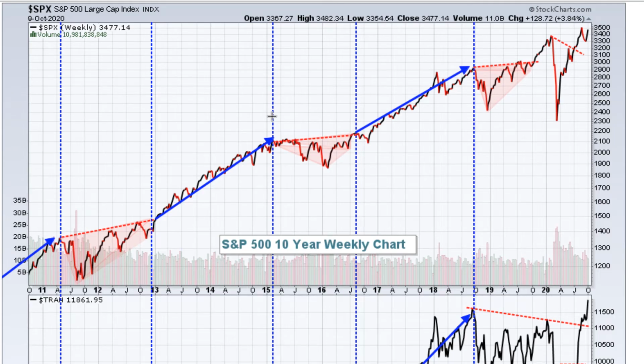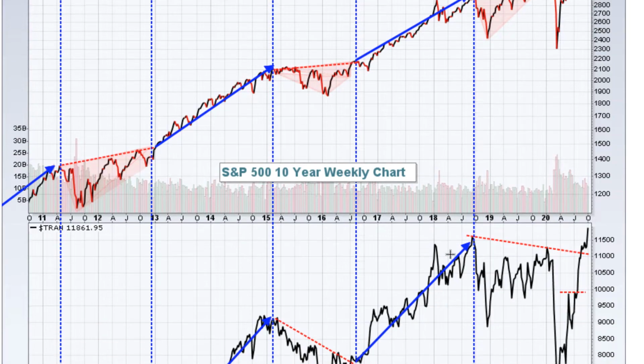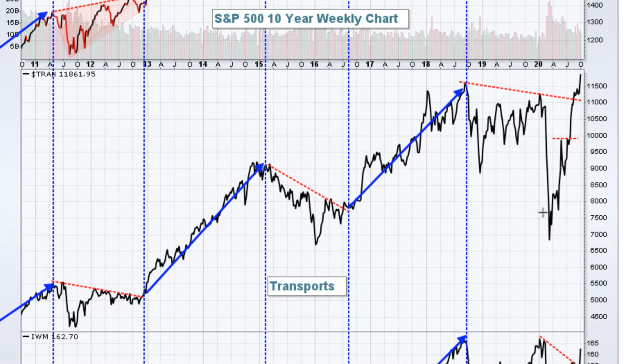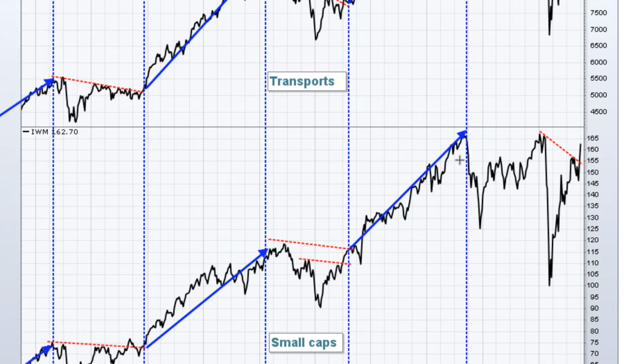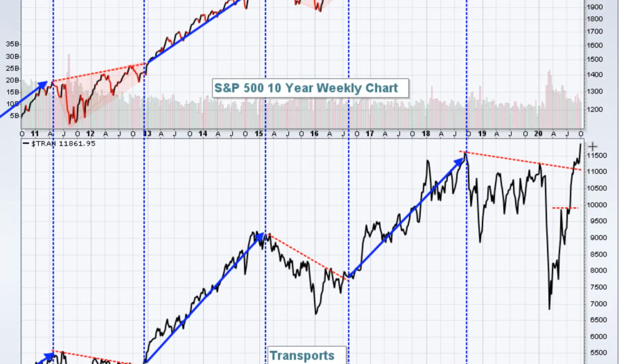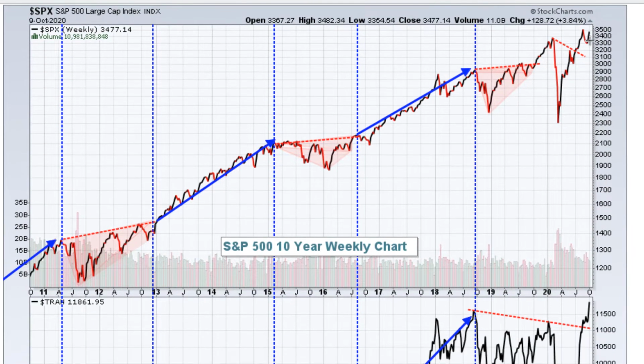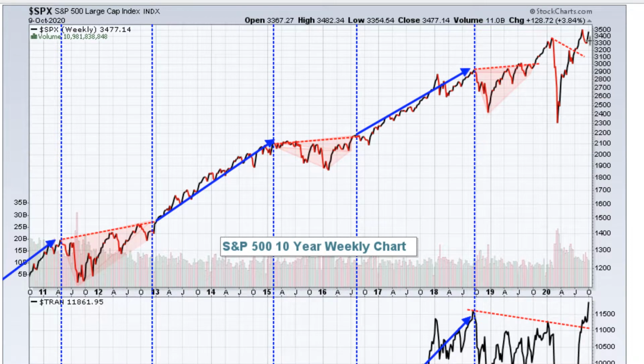What was impressive and also noteworthy last week is the transports. When the economy starts improving, transports tend to lead along with small caps. We did get a breakout to new highs on the transports in addition to IWM breaking out as well. So we're looking for the S&P 500 to see better things in the short term.